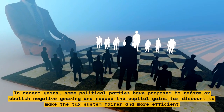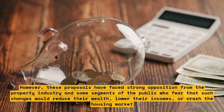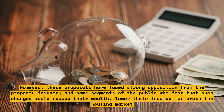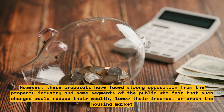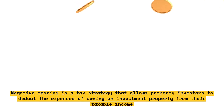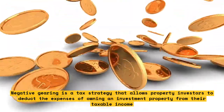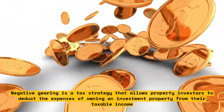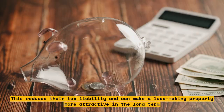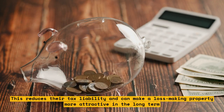However, these proposals have faced strong opposition from the property industry and some segments of the public who fear that such changes would reduce their wealth, lower their incomes, or crash the housing market. Negative gearing is a tax strategy that allows property investors to deduct the expenses of owning an investment property from their taxable income. This reduces their tax liability and can make a loss-making property more attractive in the long term.